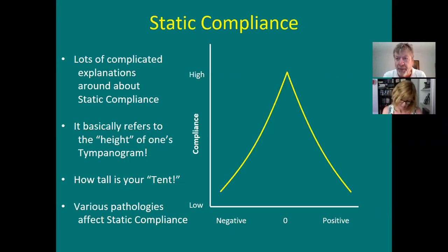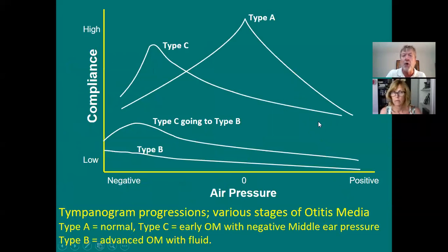And by the way, BTW, there are not many times when a tympanogram is found over positive air pressure. There's very few pathologies that will result in positive air pressure in the ear canal, or in the middle ear. The only time you're going to get that is if you blow your nose real hard and you force air up into your middle ears.